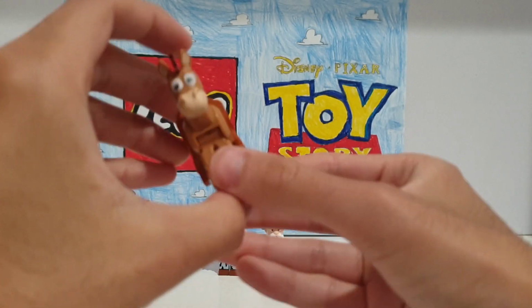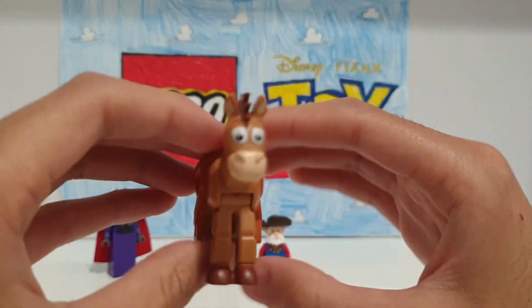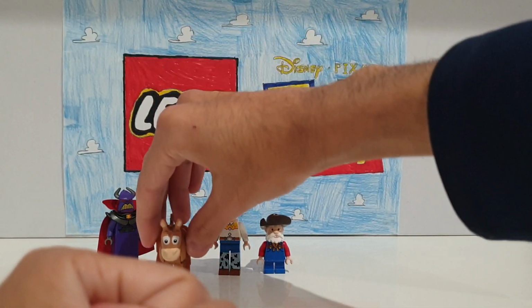Anyways, that is Bullseye, a very rare minifigure character because he only ever came in two sets, and those two sets were large sets. My one is from Woody's Roundup because, you know, I bought that set.